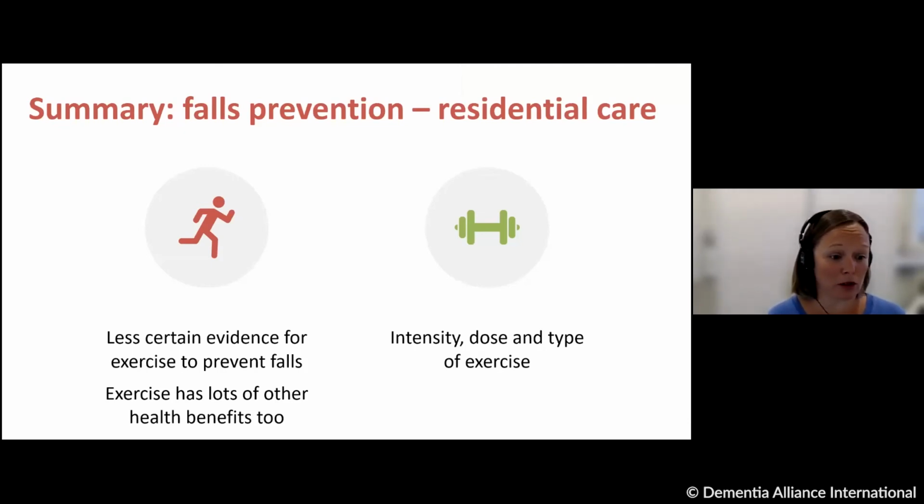It was for quite a long duration, quite an intense program over 6 months. Some of the studies that haven't worked have been shorter. So there might have been an intense program during the time, but people weren't getting the same dose of exercise. So again, I think we need a little bit more work to understand the dose of the exercise and how much we need to have an effect on falls.